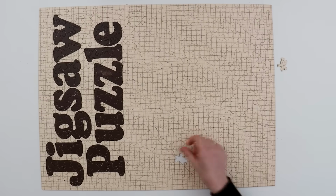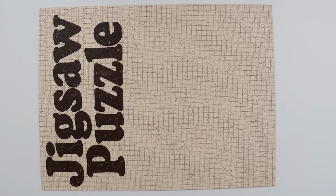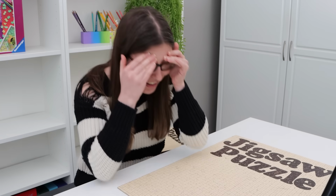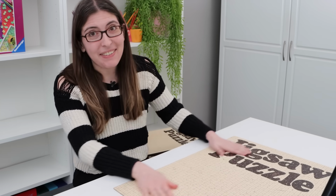Oh my God, even with the last two pieces, I still don't know how they go in. There we go. All right. Oh my gosh. Oh my gosh. I can't believe I finished that.